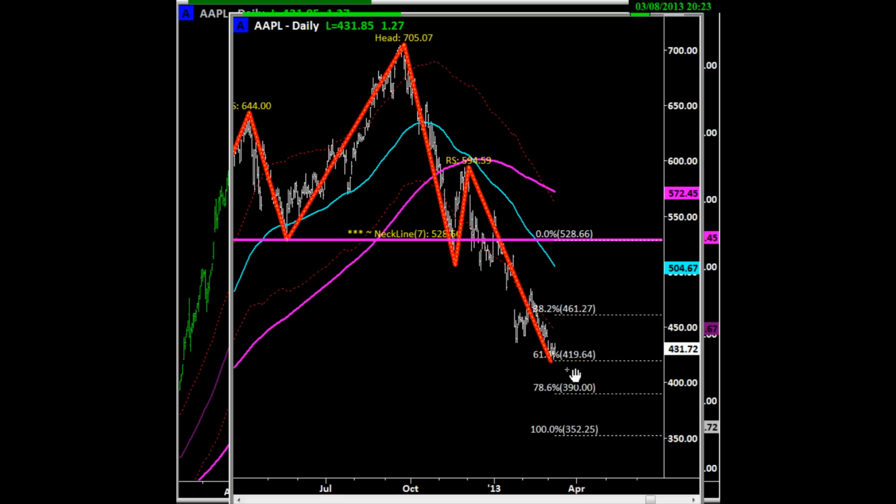It doesn't mean that it's an automatic buy yet, because even head and shoulders patterns will continue and trade all the way close to 100% of its range, and that's $350, and that's quite far from here. So the first targets are still 390 and 419. Let's just wait and see, but I do not have a position in Apple yet.